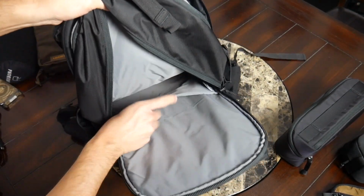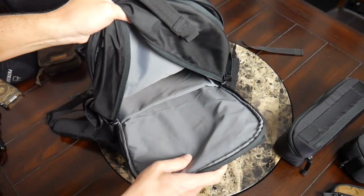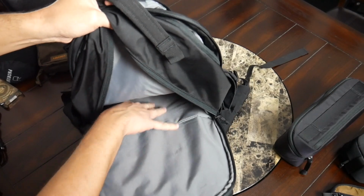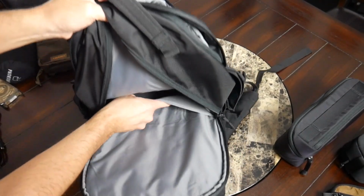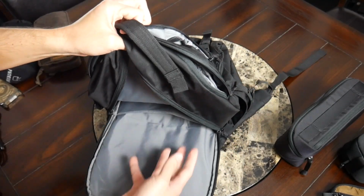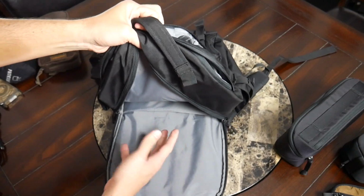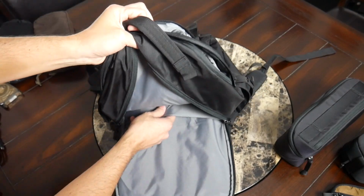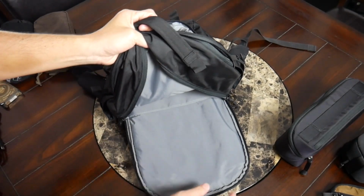And you also have a padded and suspended laptop sleeve here on the back. You have a nice frame sheet, so it really helps keep your device up off the ground, so that when you place your bag down, you don't have to worry about that. And so this isn't the most padded sleeve per se, but it still gets the job done. It'll be able to hold a 15-inch laptop or so. 14-inch definitely will fit. And I believe that on the new edition of the bag, the laptop sleeve comes up a little bit higher to give you some extra protection.